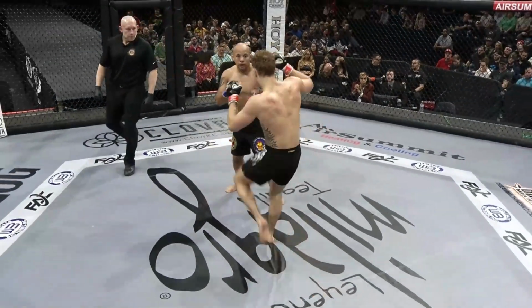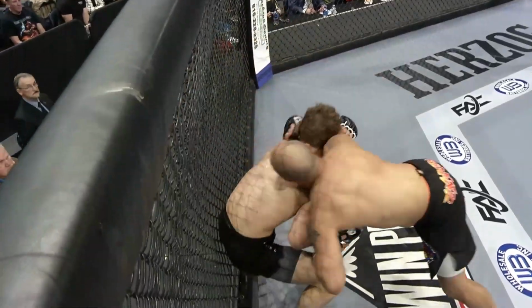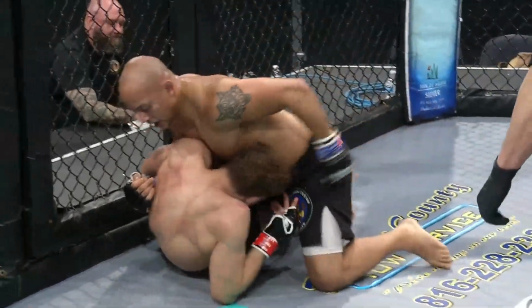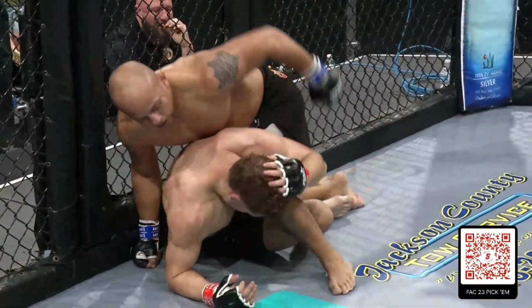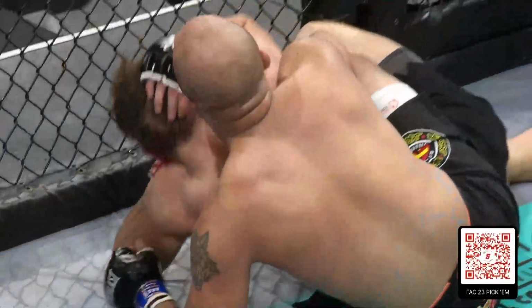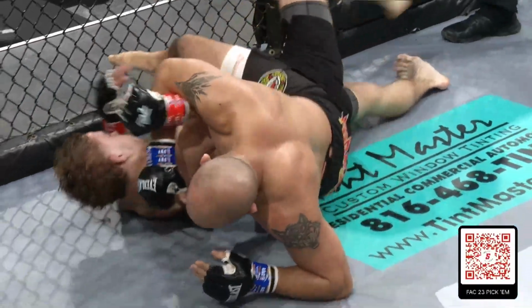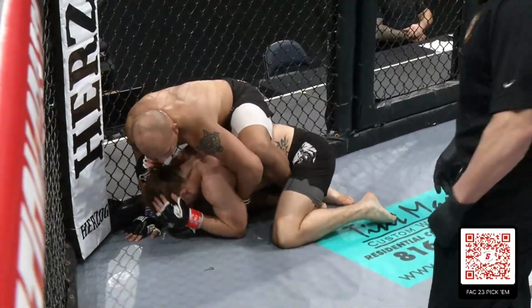Here in the replay, we see the start of the round was a little less fast-paced than it was in the first, but they got right back to it with Agnew getting Huffman down, landing some good shots from this top half guard position. Huffman then gives up his back, where we saw most of the round play out with Agnew on his back. Huffman being defensively sound, however, I would love to see him have a different answer to trying to get up.